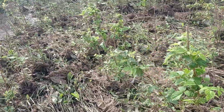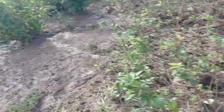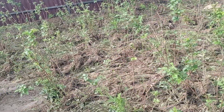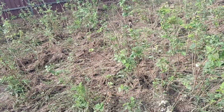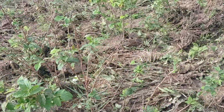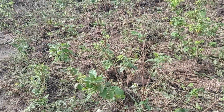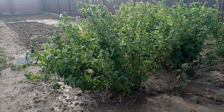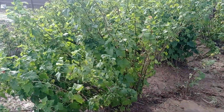I know there will be no raspberries in this area because I also have raspberries somewhere over there, the fresh plantation, so to say. This one is in a rest mode for this year, so this will be cleaned a little bit later. That's our plan.